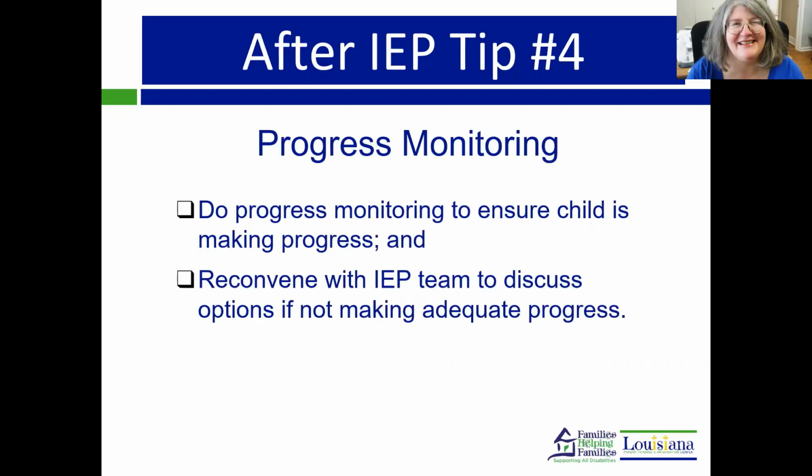After the IEP, tip number 4 is to monitor your child's progress. How are you going to know if your child is making progress on her IEP goals? You might need to do what we call progress monitoring. If your child's not making adequate progress, you need to reconvene the IEP meeting and discuss other options. Keep in mind that doesn't mean the child immediately needs to go to a self-contained class. Maybe he needs more supplemental aids and supports. Moving a child to a more restrictive environment should never be the first answer to lack of progress.